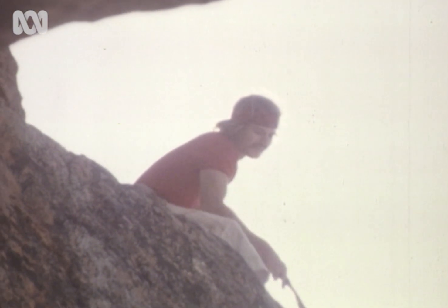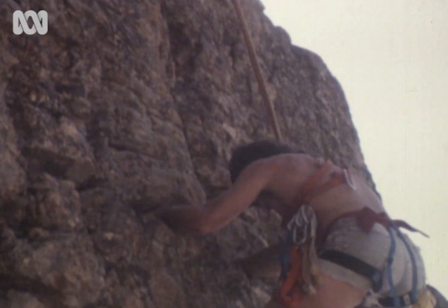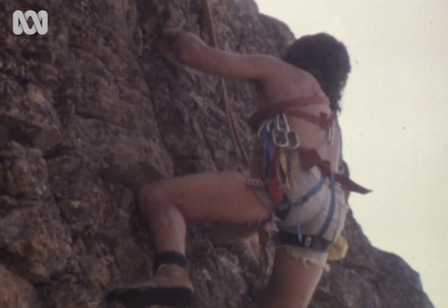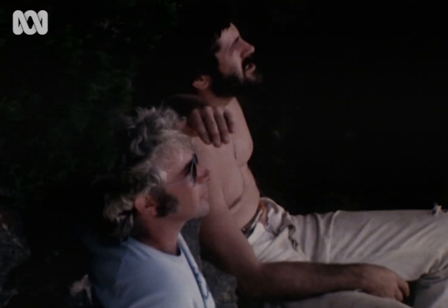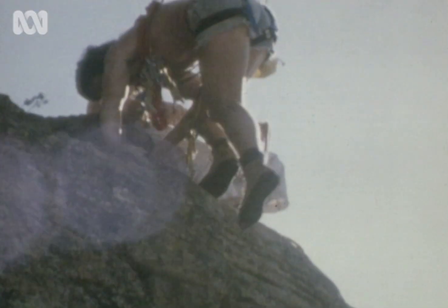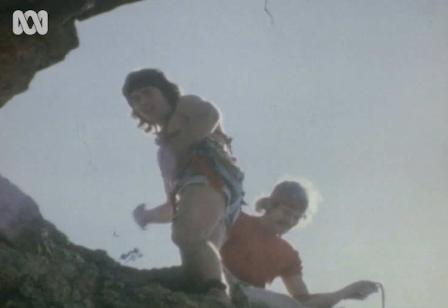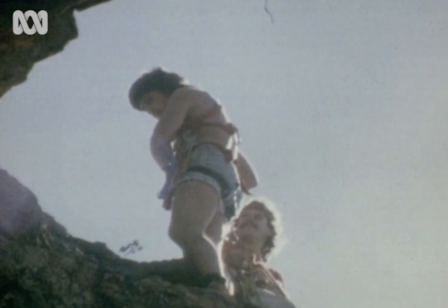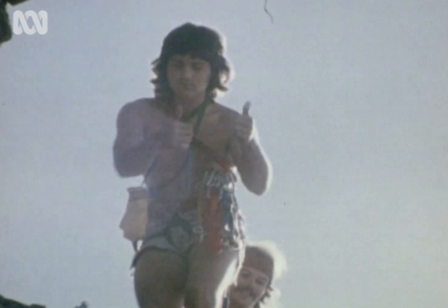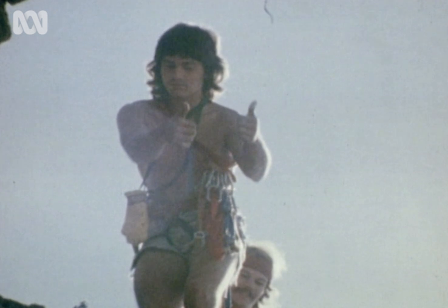You're really enjoying this, aren't you, watching him go through this? Better him than me, Stuart. So relaxed, isn't he? It certainly is, but if you started getting rattled up there, you'd be off like a sack of potatoes. Oh, don't do that to me. I think this gesture shows just how these fellas feel about their thing. The challenge of hard climbing.